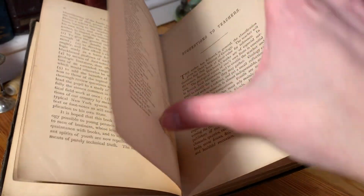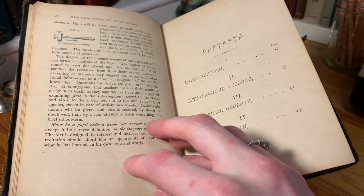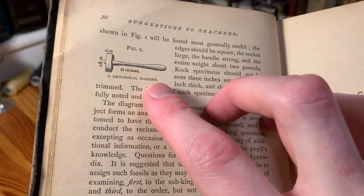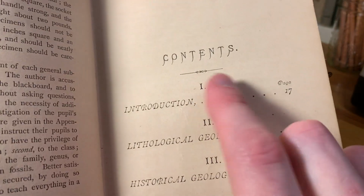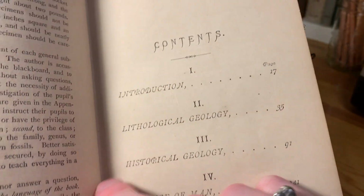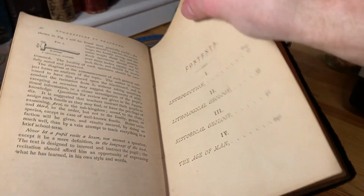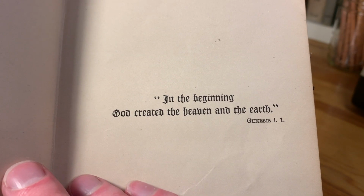Okay, here's a section for suggestions to teachers. Oh, and here's a little figure showing a geological hammer, 12 inches. And then the contents. Again, a very interesting typeface. And this introductory quote from the Bible, "In the beginning God created the heaven and the earth," with a really strong Gothic-looking font.